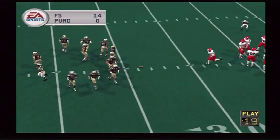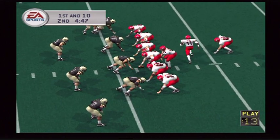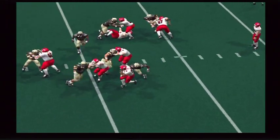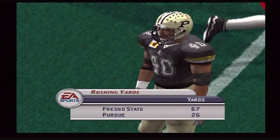First and 10, ball on the 26-yard line. They come out with four linebackers. The counter shakes off a tackle. Number 40 brings him down at the 23-yard line. So the old counter gets 2, maybe 3 yards.